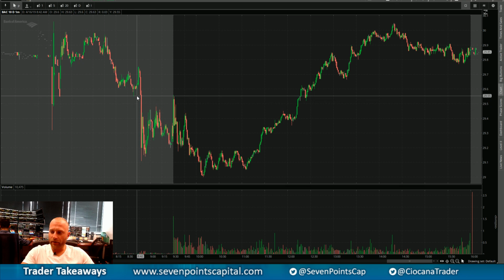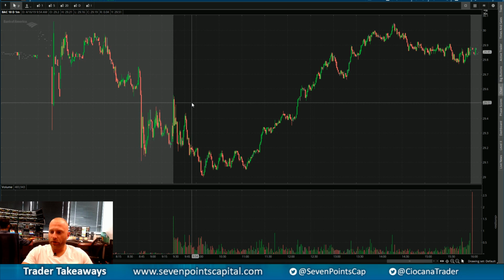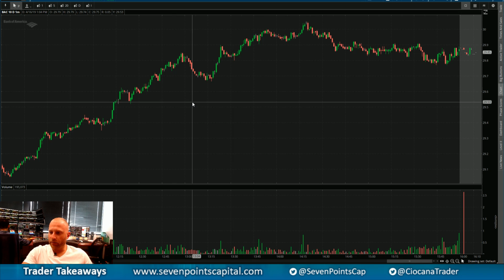primarily Bank of America, because Bank of America usually, when it's in play, has a pretty nice range and it's really liquid, so it's very easy to get in and out, and also to read the tape. So this one was the main watch for me in the morning, and had a pretty nice trade on it.